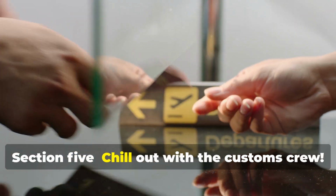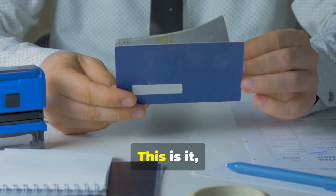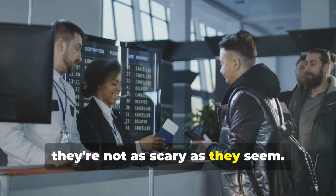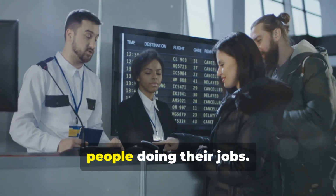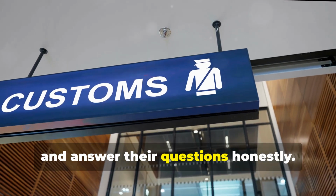Section 5. Chill out with the customs crew. All right, you've made it to the customs officer. This is it, the moment of truth. But don't worry, they're not as scary as they seem. In fact, most customs officers are just regular people doing their jobs. Be polite, be respectful, and answer their questions honestly.